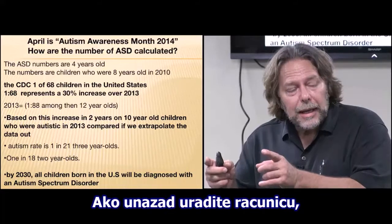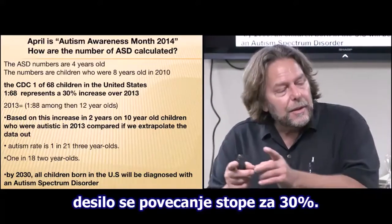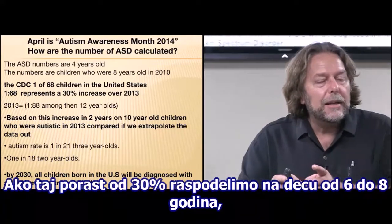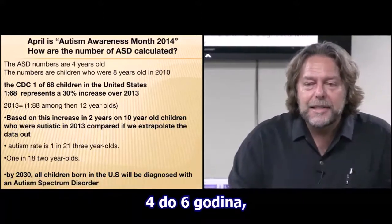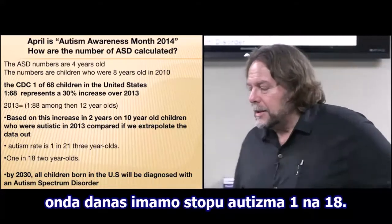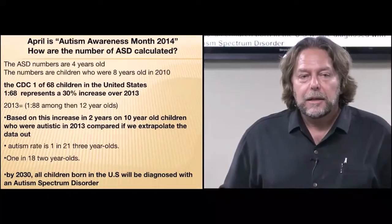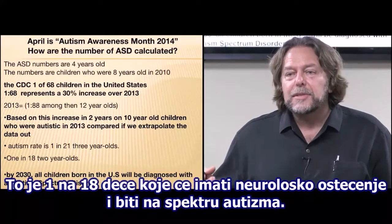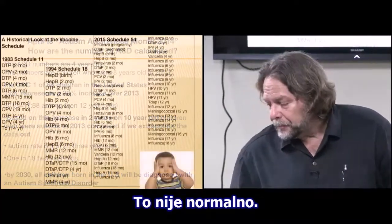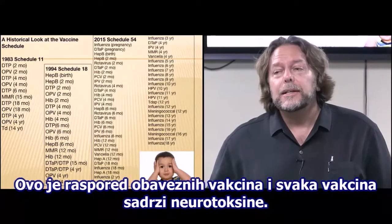Because if you calculate this back, okay, from 2013 to 2014, there was a 30% increase. If we apply that 30% increase to the 6 to 8-year-olds, the 4 to 6-year-olds, the 2 to 4-year-olds, you calculate it back, currently, today, we're looking at a 1 in 18 autism rate. 1 in 18 kids is going to have some type of neurologic damage in the autism spectrum disorder. This is not normal. Okay, these are the schedules of the neurotoxins. Yes, each one has neurotoxins.